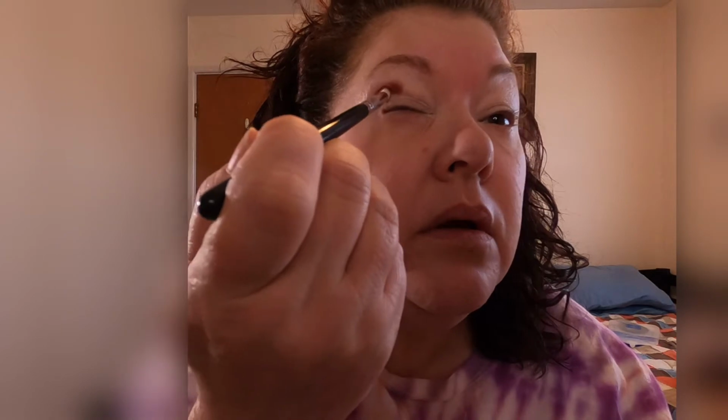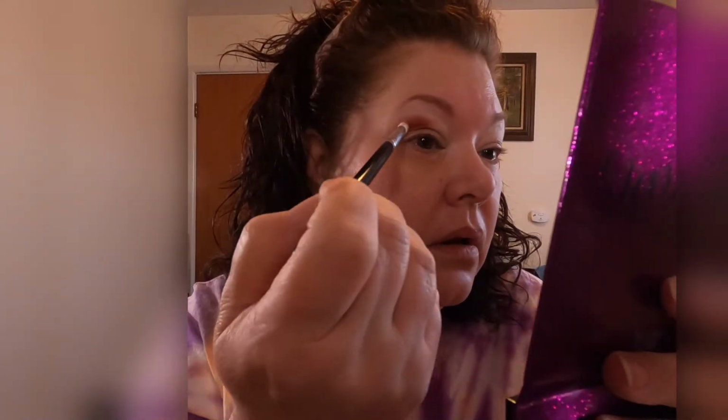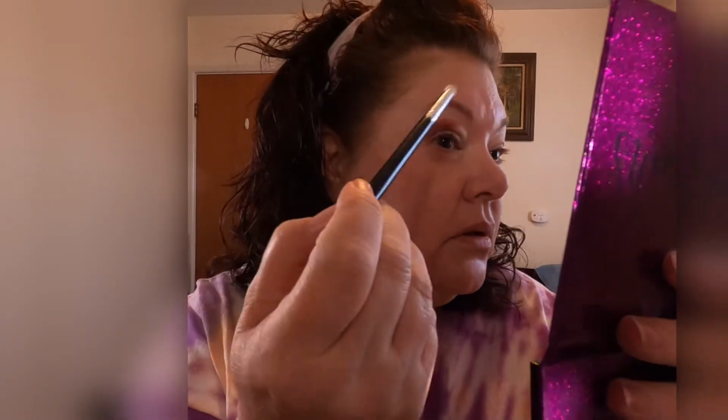And I'm going to go in here with the shade called You Can, because guess what? You can do anything you want. I'm just going to go in with that, and I pat it, and I'm just taking it right in here. I have hooded eyes, kind of, where when I look straight ahead, you can see this here. It folds over my lid, so I just go above it. And I just press that in. I'm also going to use this here. Just pressing it in.